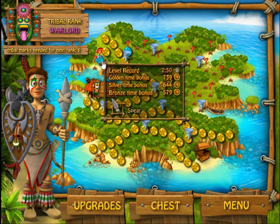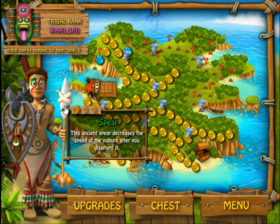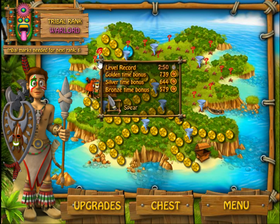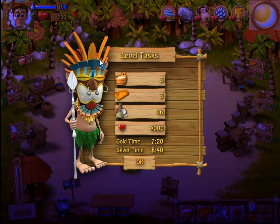We're coming down here for this tribal mark, which is a spear, a greater spear, which will maybe further decrease the speed of the vulture. We'll see. In this one, we have 7 minutes and 20 seconds to get 3 coconut milks, 16... I guess that's coconut cream. 3 coconut cream, 16 coconut milk, and 3 egg rolls, 4,000 energy. Let's get started.